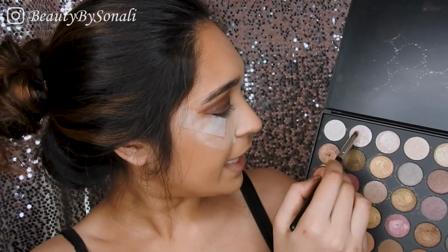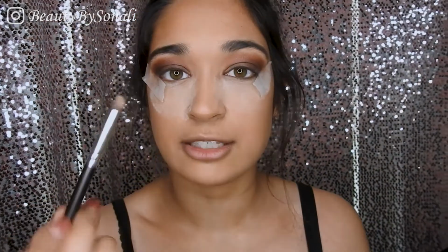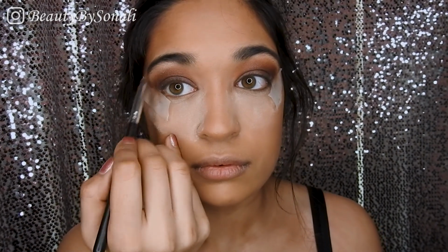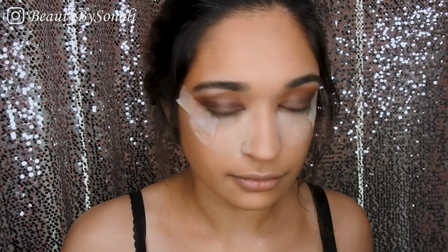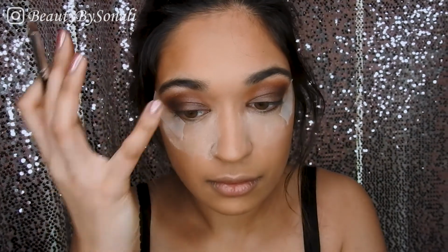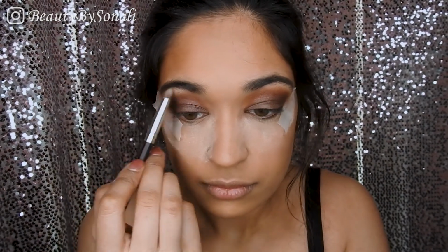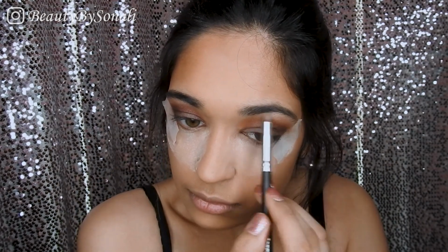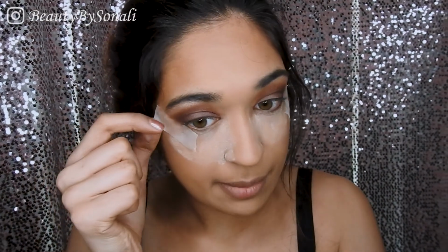So before I go any further, I'm going to pick up this lightish pinkish shimmer over here on the top left, and I'm going to take a pencil brush and just apply that right underneath my eyebrow just to highlight. So now we can take the tape off.